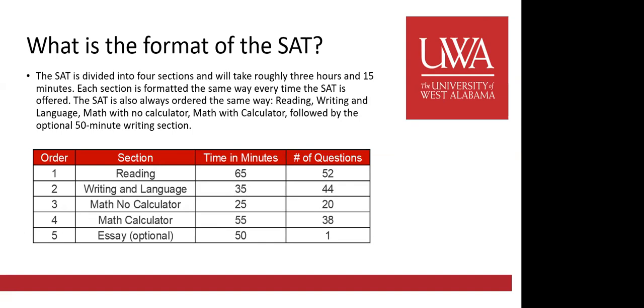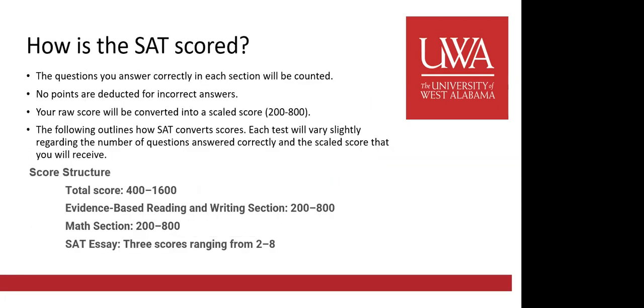The reading section will take 65 minutes. Writing and language will take 35 minutes. Math with no calculator will take 25 minutes. Math with calculator will take 55 minutes. And your essay question, which is optional, should take you about 50 minutes to complete. The number of questions are also listed on that chart as well.